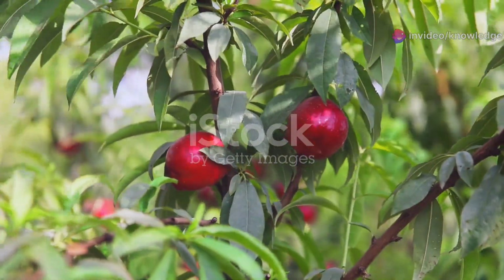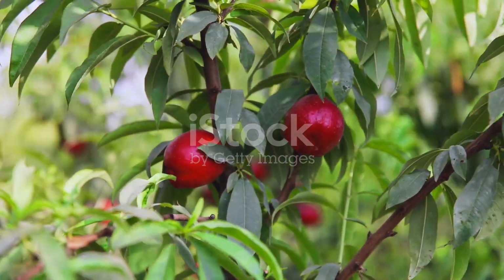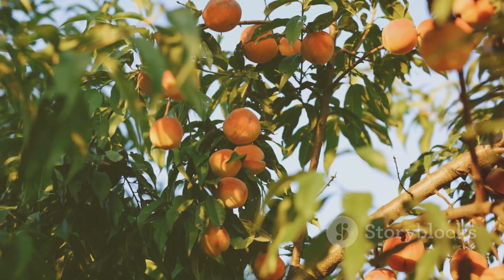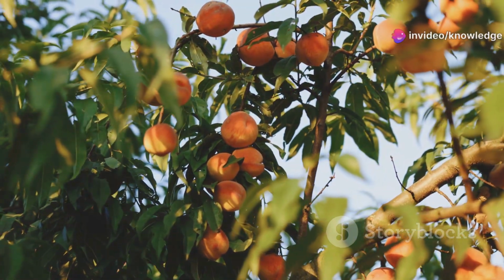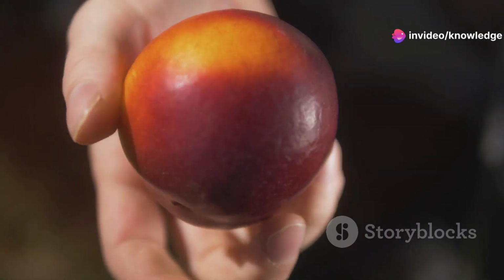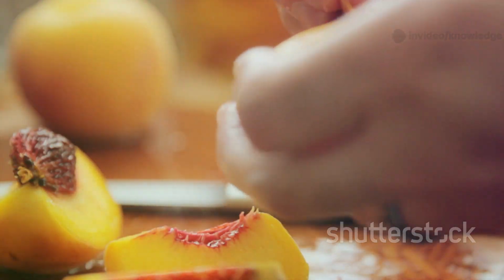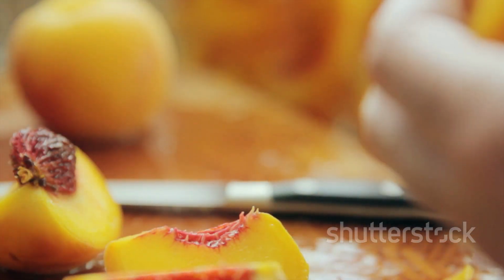Our final stop on this arboreal adventure brings us to the nectarine tree, Prunus persica var. nucipersica, a close relative of the peach tree, yet distinct in its own right. While often mistaken for a hairless peach, the nectarine possesses a unique flavor profile, a delightful blend of sweetness and tanginess that sets it apart.